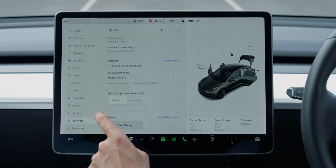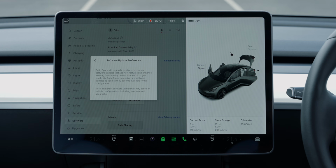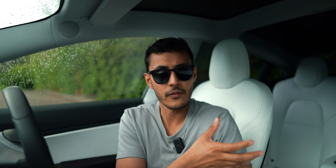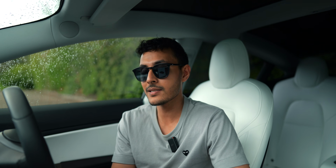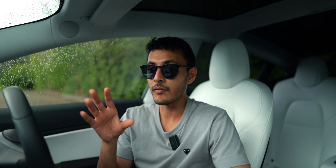Over-the-air updates. So Tesla has definitely changed the game when it comes to software updates. In the past, you would have had to take your car for a service, into the service center, garage, whatever it is, to get an update, or they would require you to buy a whole new car to get any new features. Tesla are completely different. If it doesn't require hardware, usually you just get an update completely for free.